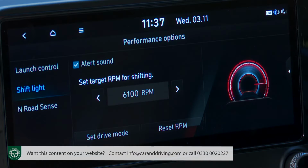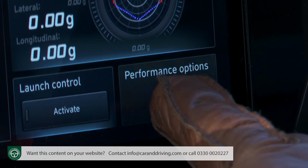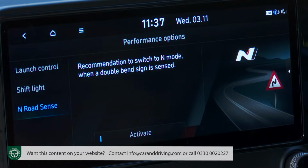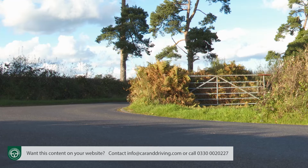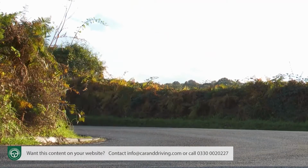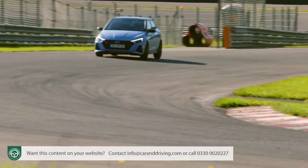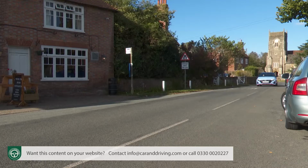You can, for instance, choose a target RPM point for shift light and launch control activation, and do so via the same performance options menu that also activates the N Road Sense feature, which gives you a screen recommendation to switch to N mode when the speed sign camera detects a double bend sign being passed. It's the kind of little detail feature that you might really like. Well, we did anyway.